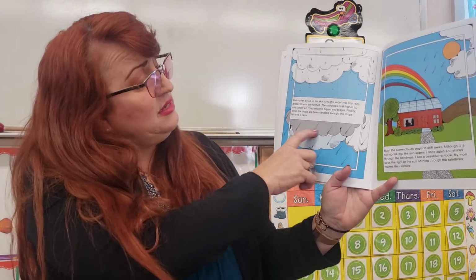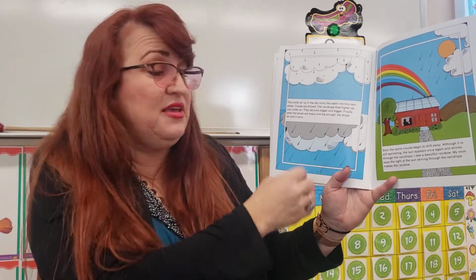The cooler air up in the sky turns the vapor into tiny raindrops. Clouds are formed. The raindrops float higher up into colder air. They become bigger and bigger. Finally, when the drops are heavy and big enough, the drops fall and it rains. See how dark that is? That means it's heavy. The cloud can't carry all that water anymore. Soon the storm clouds begin to drift away. Although it is still sprinkling, the sun appears once again and shines through the raindrops.